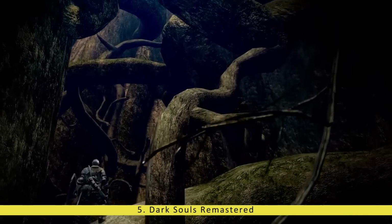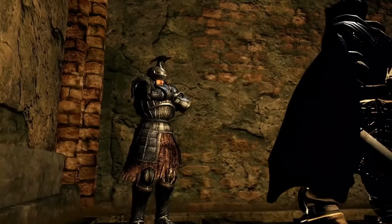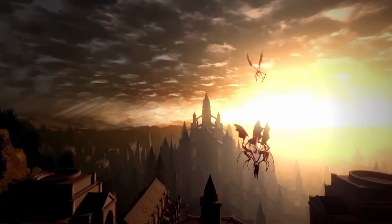Everybody right now is so focused on Elden Ring, and rightfully so. That's one of my favorite games ever made as well, and it surprisingly plays really good on the Steam Deck. Though the reason that I bring up Dark Souls is because it plays better on a Steam Deck.